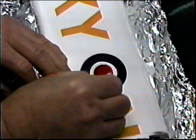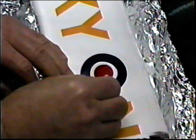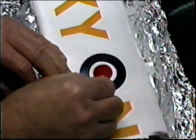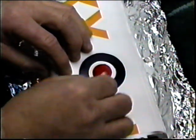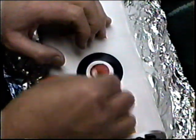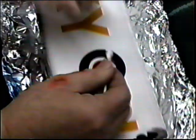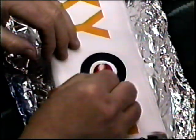So I'm going to do this with a Q-tip, just to try to get this up without going over onto the white, and then the glue that's on the white, I can just wipe up. Just trying to figure it out. That's the stuff I have to learn before we can really help other people. We have to find all these little pitfalls.